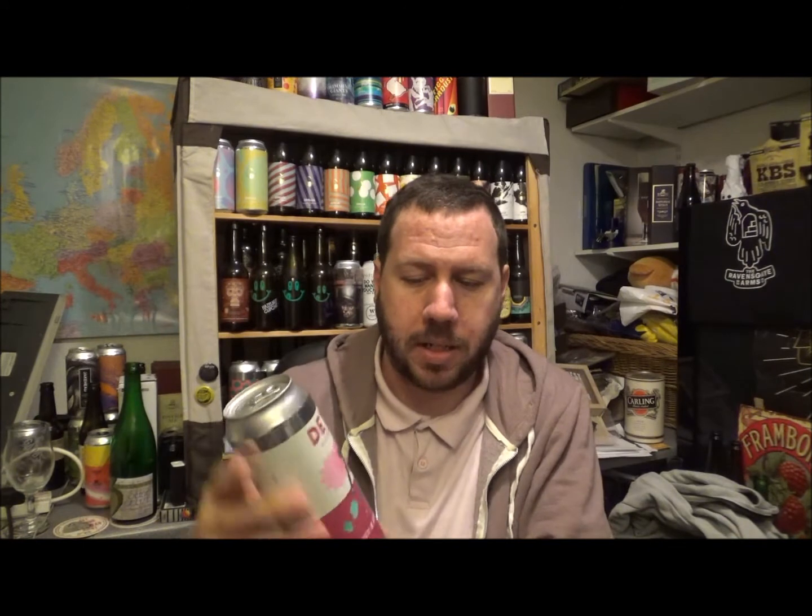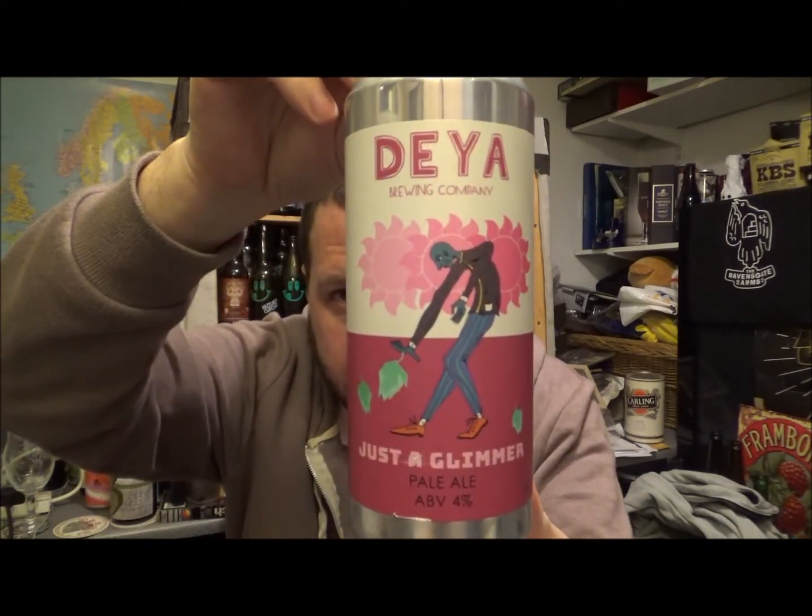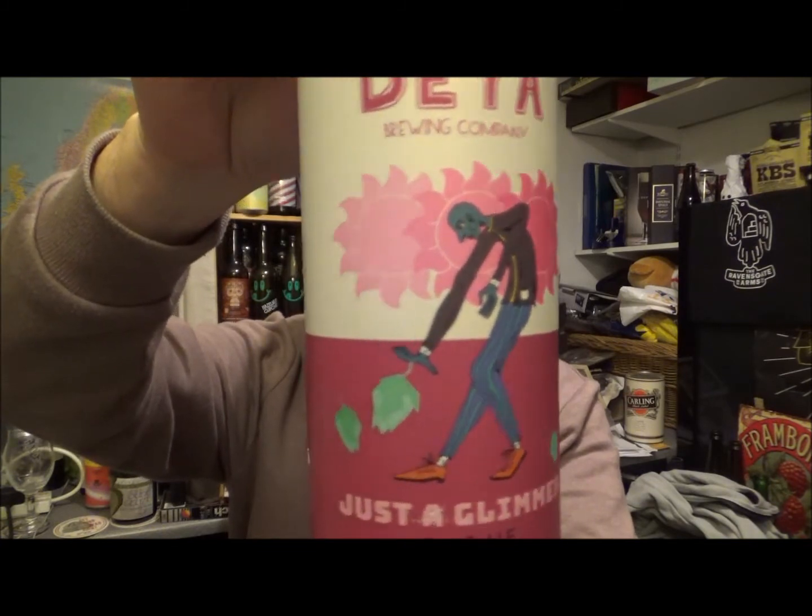Right, got my birthday week coming up now, and yeah, there's going to be some pretty special stuff. So I thought I'd kick it off with a bit from the DEYA Brewing Company, and this is their Just a Glimmer. Their Pale Ale coming in at 4% ABV. Check out the artwork there.